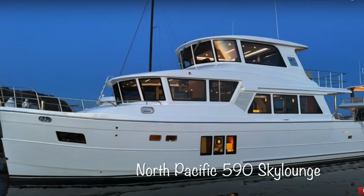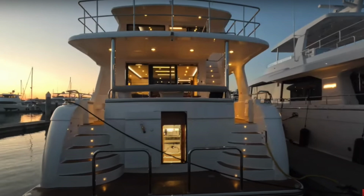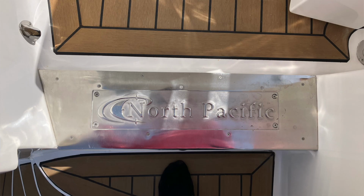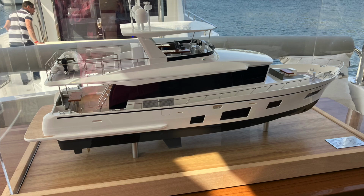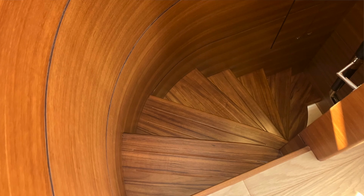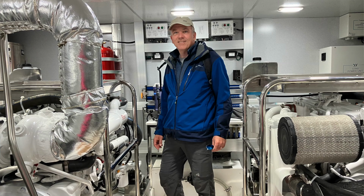The second largest boat we saw and were able to tour was the North Pacific 590. And what a boat that was. Beautiful boat, actually. This was at the end of the dock, and it had an easy access entrance onto the cockpit at the back. There was a scale model of the North Pacific under glass in the cockpit, so you could see the whole boat as you walk in, and in miniature, which I've never seen before, which is, I guess, nice to have if you own the boat. But the finishes on the boat were terrific. The wood, the stainless steel, the leather upholstery. It was really quite a boat, and quite a comfortable boat, obviously.